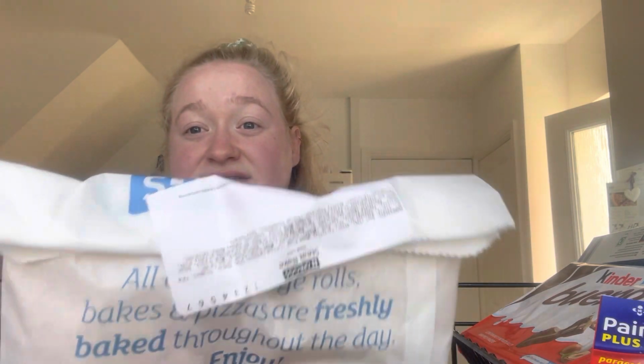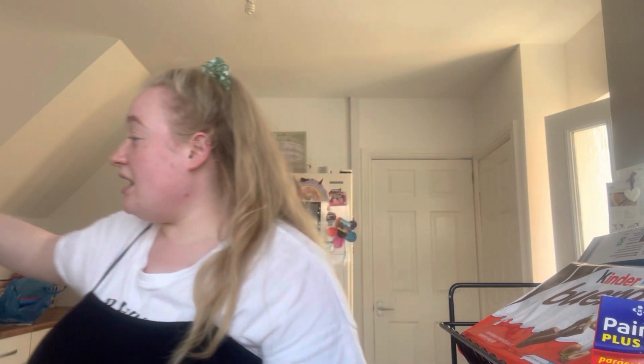Now, that is everything out of that bag, which is really, really good value for like £3. However, when I was there, the lady goes to me, "Darling, would you like a couple of steak bakes?" "Yes, please." So we've got 2 steak bakes too. Again, bargain for £3. But yeah, so tea and dinner for the next couple of days is definitely sorted anyway.